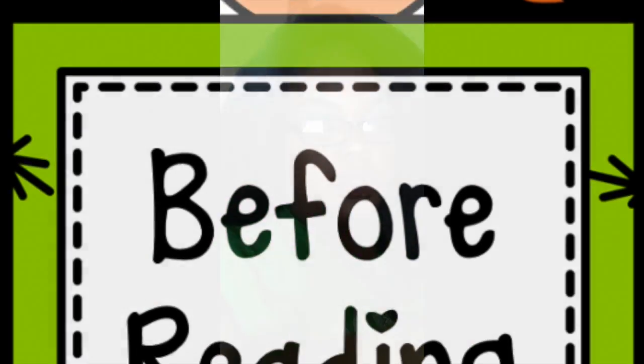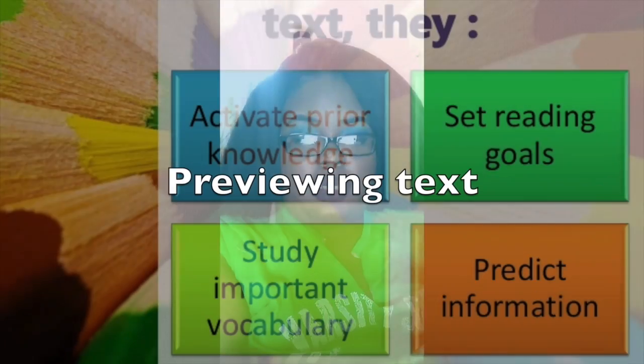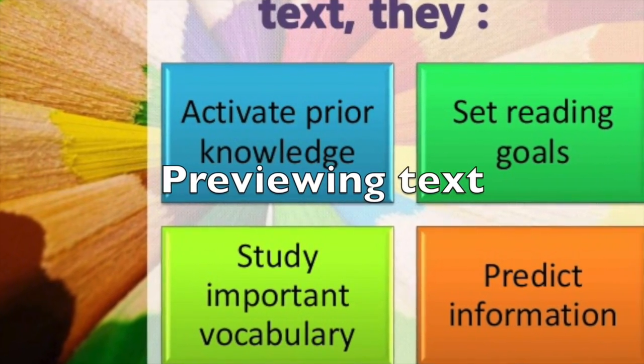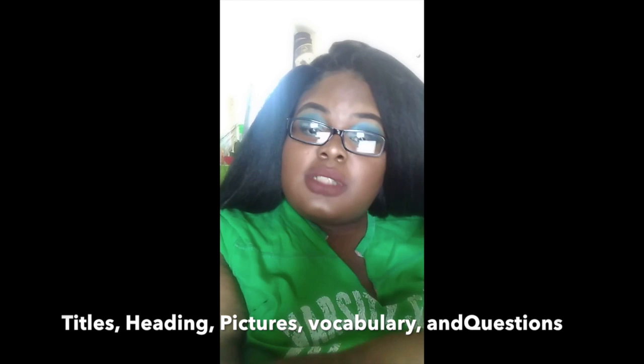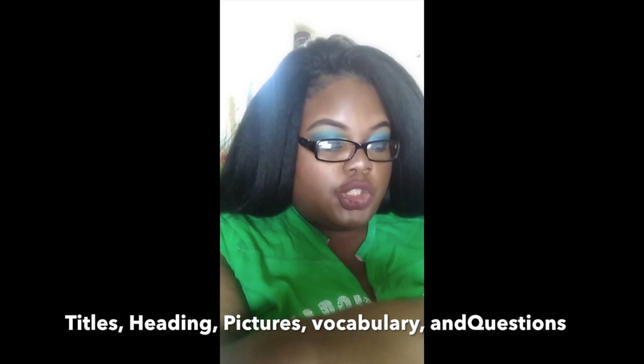The next strategy that we are going to go on to is your pre-reading. The first thing that we're going to talk about is previewing text. Previewing text helps you to connect knowledge to what you're going to read. If you want to preview your text, you need to look at the titles, headings, pictures, vocabs, as well as the questions. I think that was most of the things that we talked about in the classes.